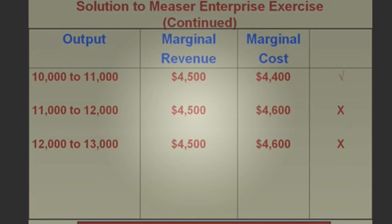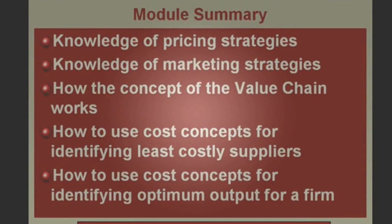So what have we learned from this module? We had a knowledge of pricing strategies. We learned about marketing strategies. We learned how the concept of the value chain works. We learned how to use cost concepts for identifying low-cost suppliers. And we learned how to use concepts for identifying the optimum output for a firm. That ends this module.